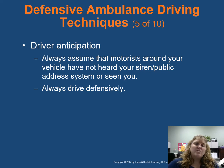So you always want to be defensive when driving and anticipate that motorists around you are going to do something unreliable and goofy. They're either not going to hear your siren or not going to see anything, and they're going to freak out at the last second and dodge and do all kinds of weirdness. I can't tell you how many I've seen over the years. People will pull off to the side and then think, oh, I can make it. And at the last second, they're going to dart across in front of you or do something weird.